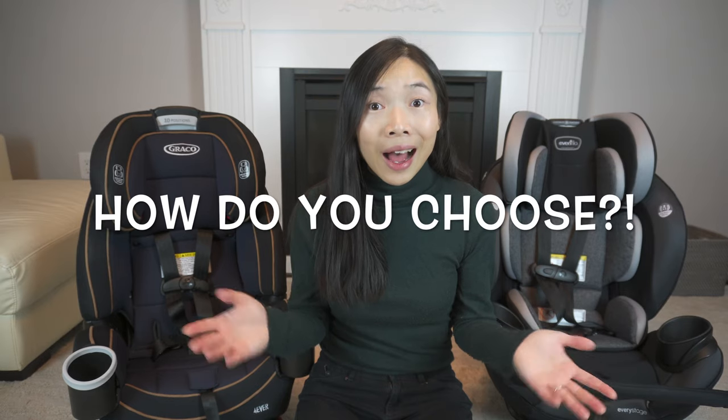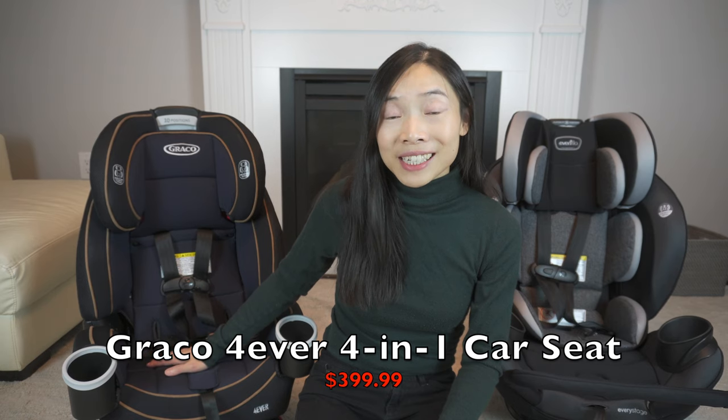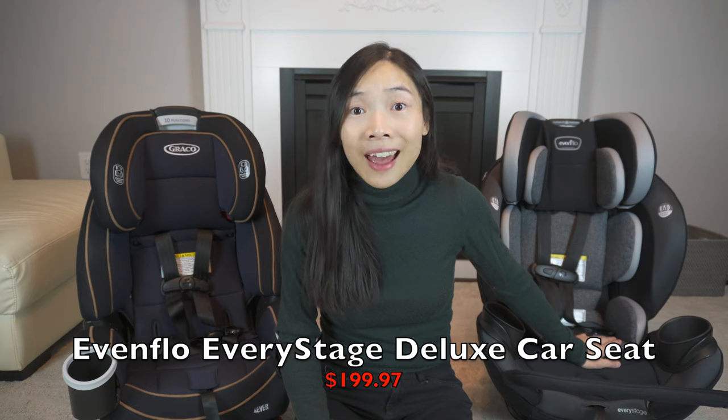Even when you do agree with me on this point, there are so many options out there at different price points. How do you choose? Well, I had the same question, and in the end, I chose to buy two different car seats at drastically different price points. On my right here is the Graco Forever 4-in-1 car seat in the hide color, priced at $400. And on my left here is the Evenflo EveryStage Deluxe car seat in the Crestland color, and it's only priced at $200. In this video, we're going to go through the similarities and the differences of these two car seats to help you decide which is a better fit for you.